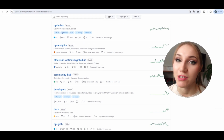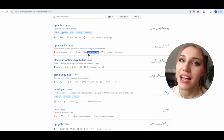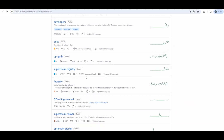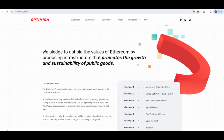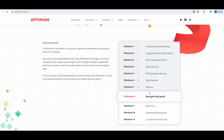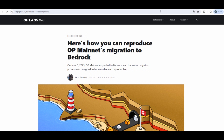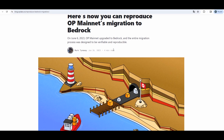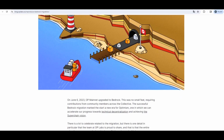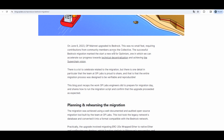The team has been developing this project since 2020. Continuous work is underway on the project. GitHub is constantly updated. Within the framework of the roadmap, the project is at stage 8 and implements the next-gen fault proof before the stage of multi-proof. The test network, launch, EVM in the main network, and operation of the main network have already been successfully implemented. OP has updated Bedrock, which allows them to implement the idea of a superchain.